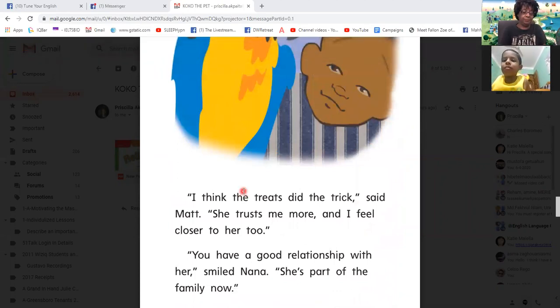I think the treats did the trick, said Matt. She trusts me more, and I feel closer to her too. You have a good relationship with her, smiled Nana. She's part of the family now.